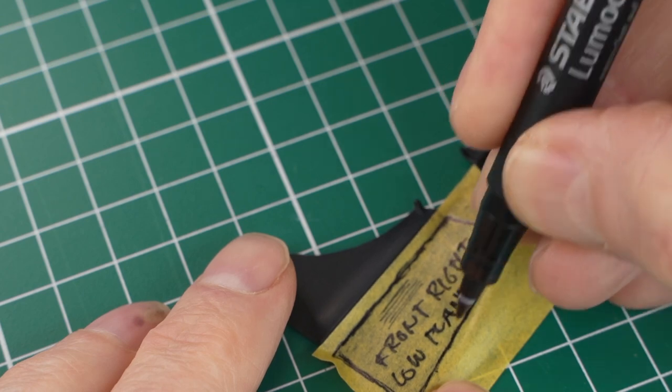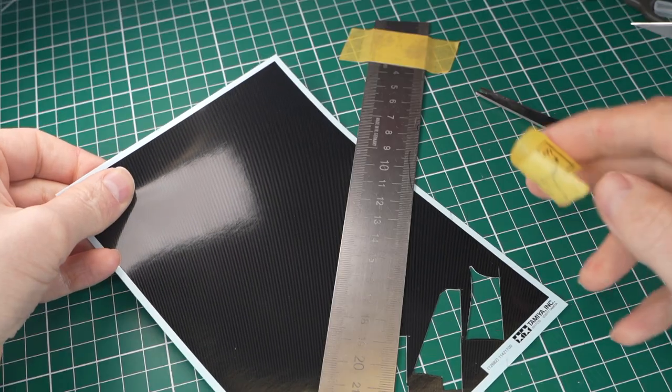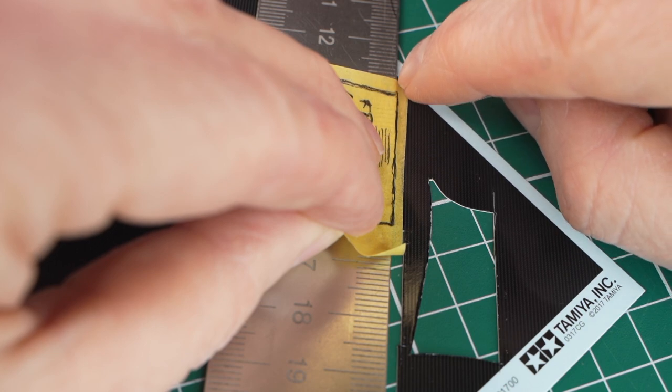After removing the tape from the part, you de-tack it by sticking it on your body. You can choose the body parts yourself. De-tacking is necessary because you'll need to stick the tape onto the decal sheet. I taped my metal ruler to my cutting mat and aligned the decal sheet with it.